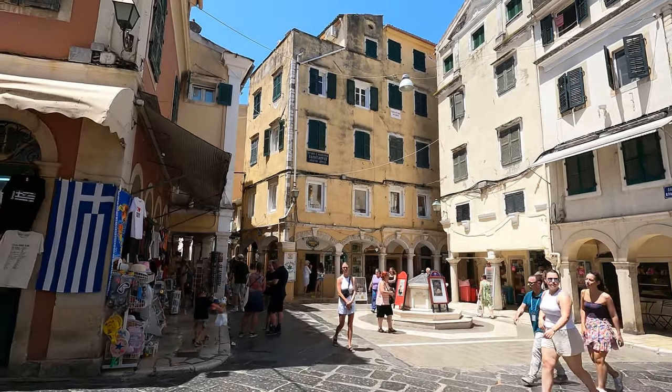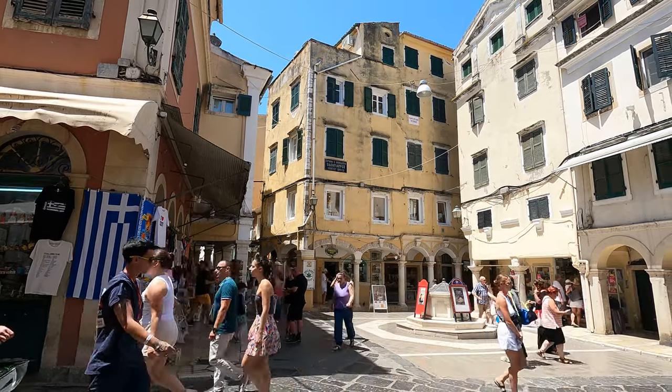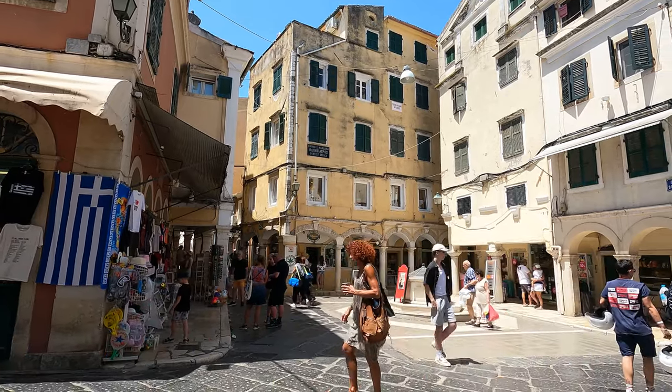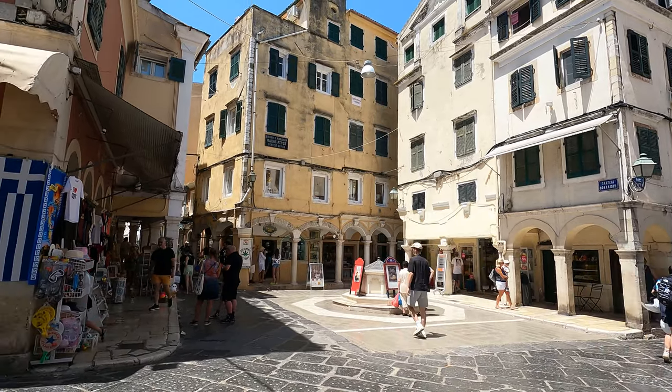And I don't know if you can see it in the video, but there's this old fashioned sign over there that's for a dentist. Mandila. My Greek is getting better, but it's very slow. Sometimes it takes me a minute.